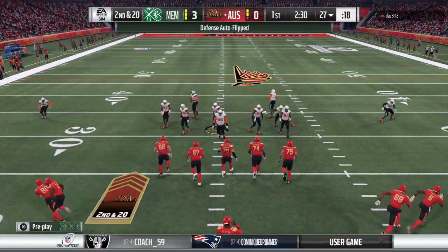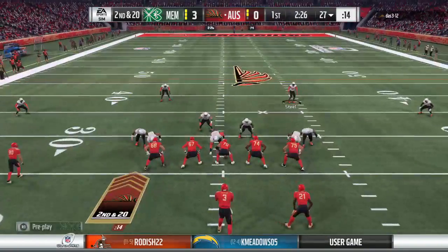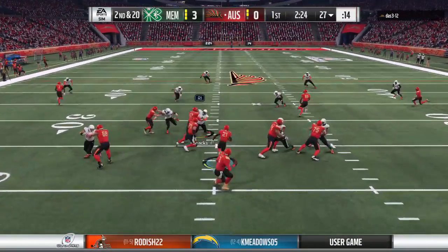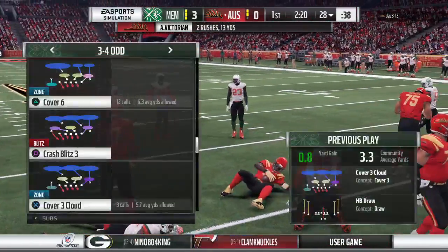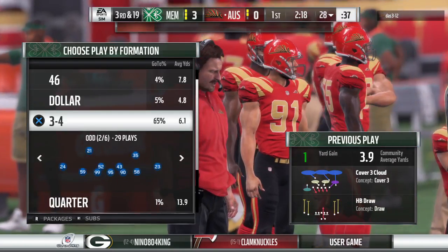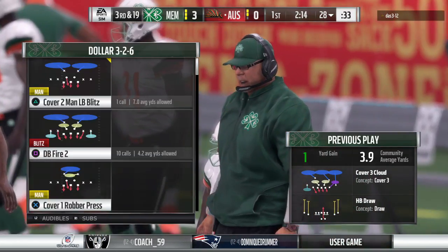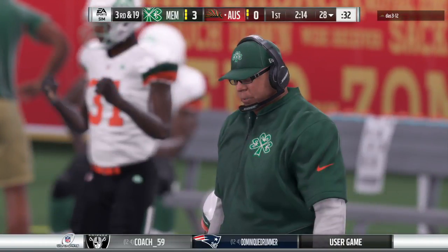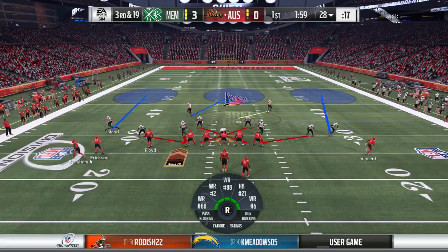So the D-line's going to spread out. They'll run it now out of the gun. And not a whole lot doing there as he'll get it up to about the 28-yard line. And they only get a yard back there. They'll be left with a 3rd down and long. And the defense searches for one more stop here after the run on 2nd down.